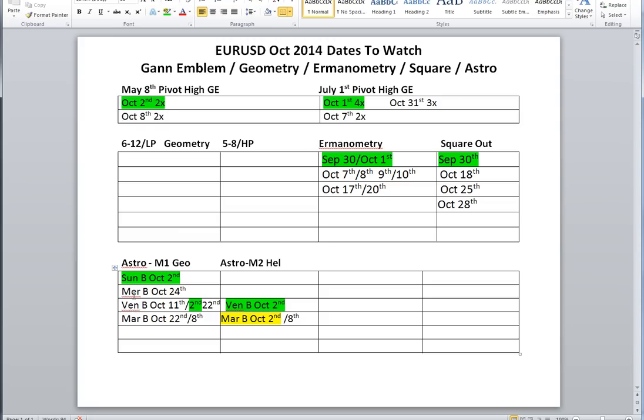This is the Model 1 Geo and the Model 2 Helio. So these get green because they were buy signals, and I did good scalping today by following this indicator. Is it going to continue going up? I don't know, but this was the buy signal for today. As you can see, I don't have anything for tomorrow, so it could probably continue going lower.